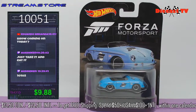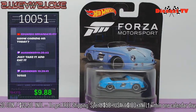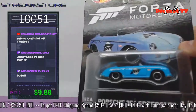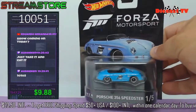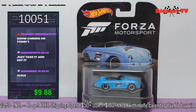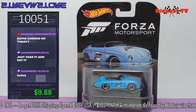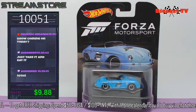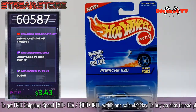Hot Wheels Premium brand. You got to love this Forza Motorsport. Check this out, Porsche 956 Speedster. Beaut, look at that beaut. That blue is nice. Nice back end. Look at the front side. It's the number one of five of the Forza Motorsport collection. It's got real riders, metal on metal. If you want to take this home for your collection, very simply put the number 10051 in the chat. That's 10051.